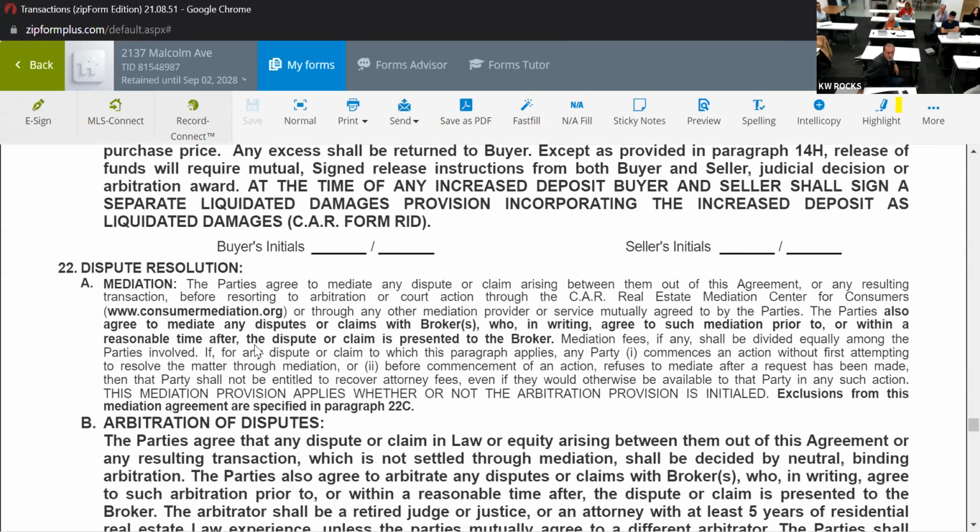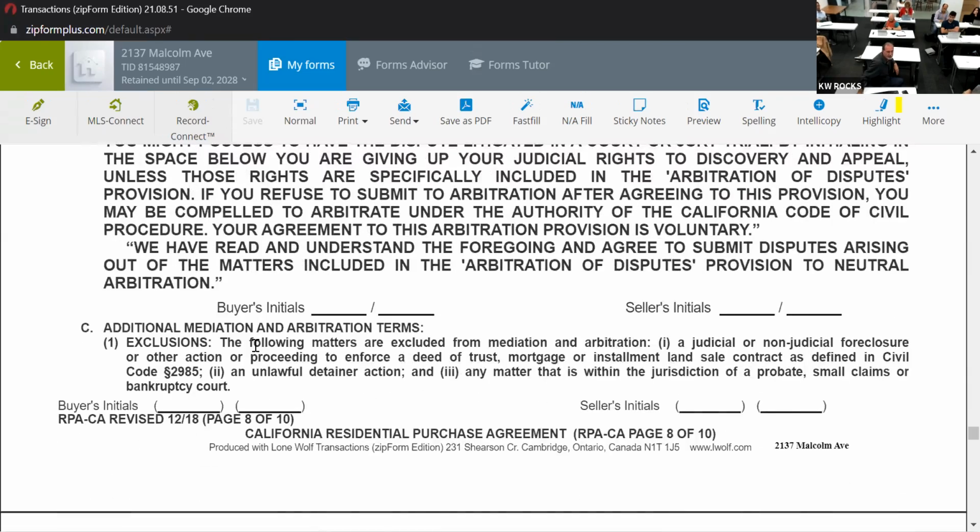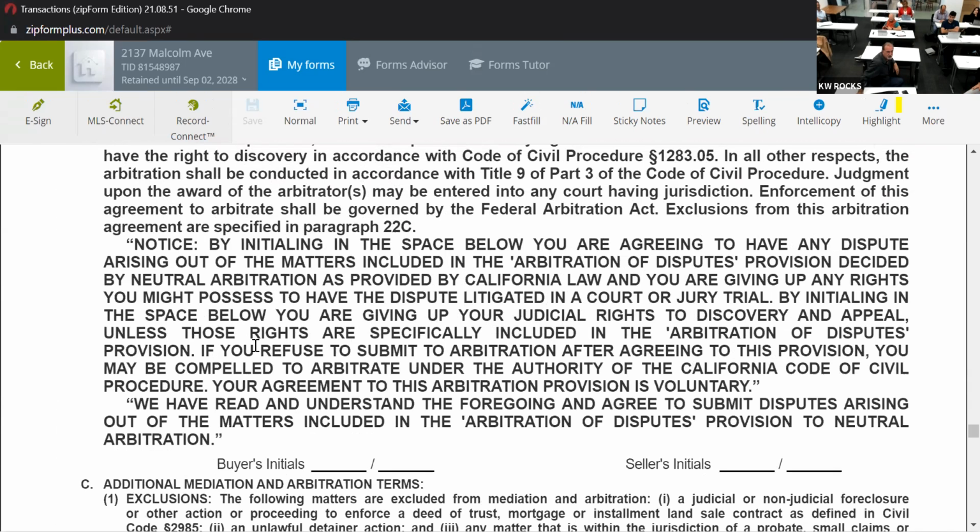Make sense? Okay, there's a section here, arbitration between you and the client. Arbitration clause. So what are you going to tell them about this one here?